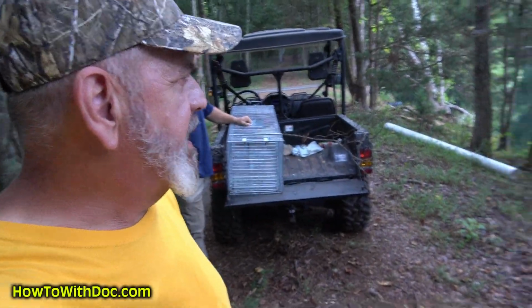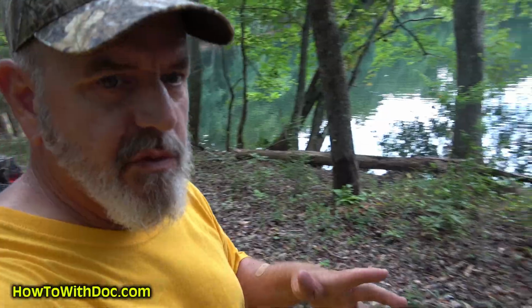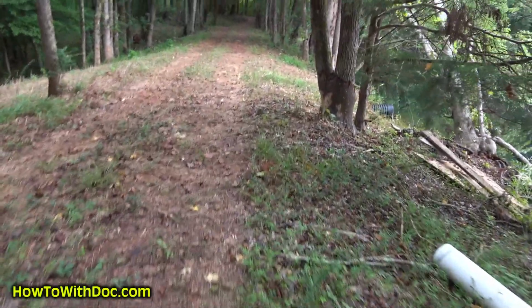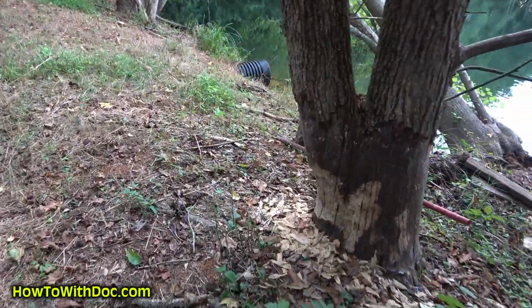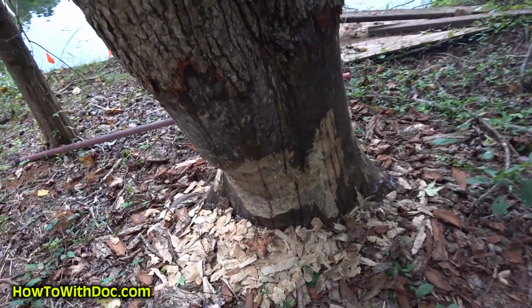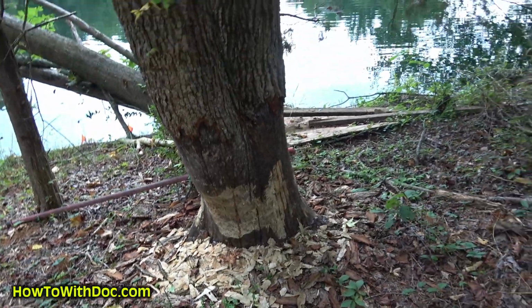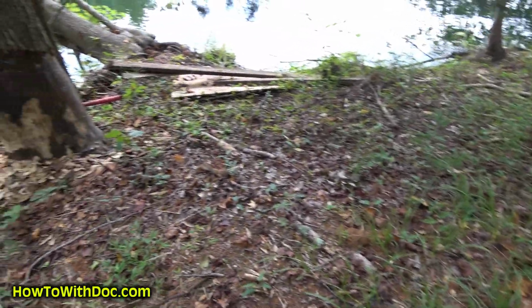Okay, so we're on the other side of the pond and all these trees will eventually be coming down, and that's why I really wasn't too worried right now. But let me give you an example. Look at this one. Well, this one was done just a few weeks ago. Look at that. Look at all the chips. Isn't that crazy? That's just crazy. So let's put that trap right over here.